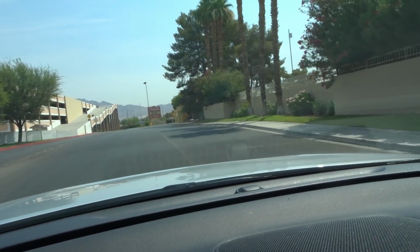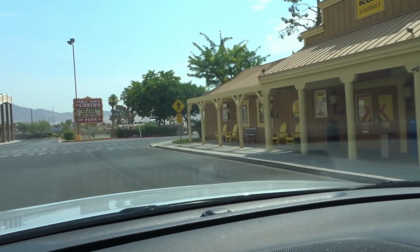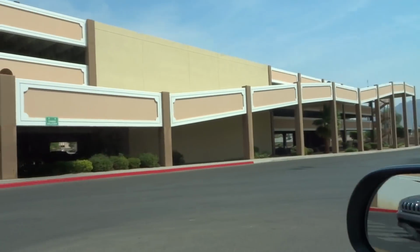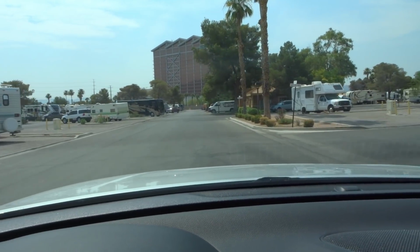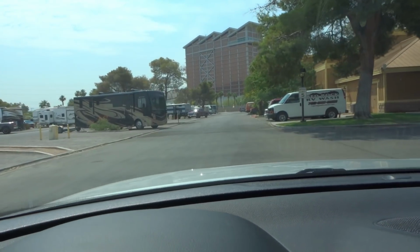And you just pull into here and then check in at this office and then go on through to the RV park. Nice thing about it is it is close to the casino. They have a lot of nice spots here, a lot of pull-throughs. They're all different size rigs, which is really nice.